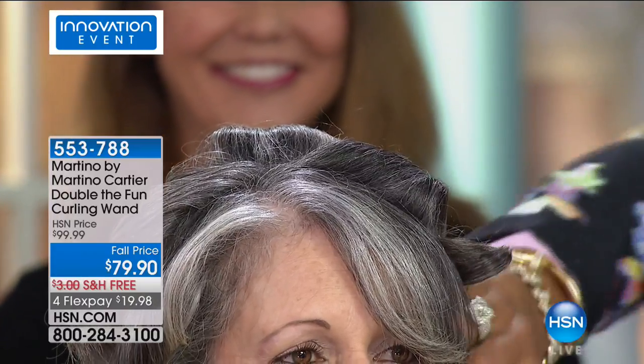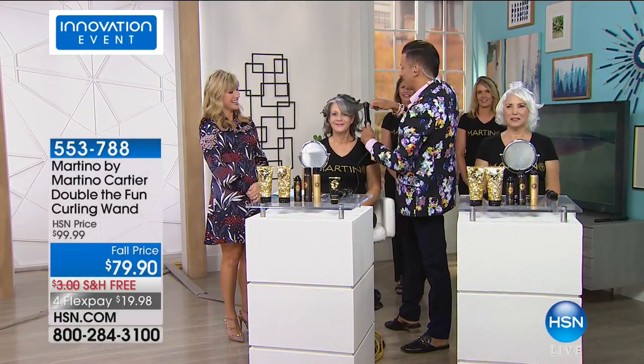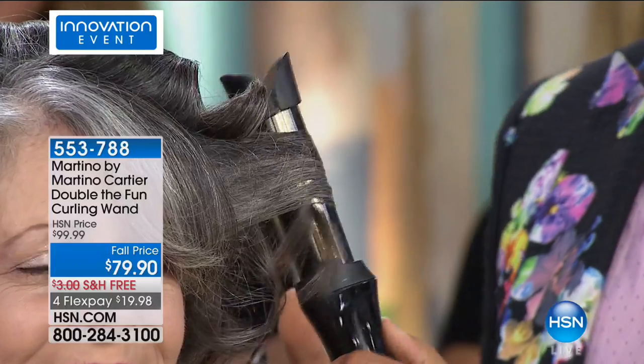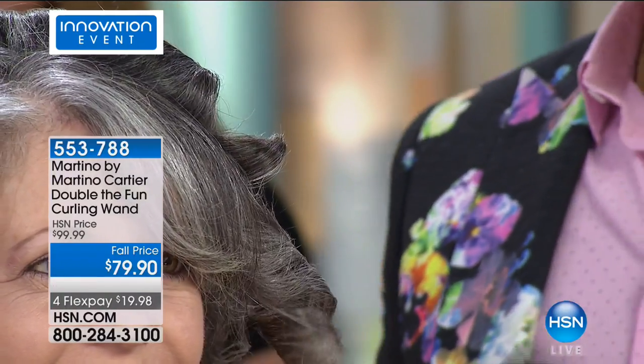How easy that is. But listen, I think it's cool that I can stand here and show you my new patent pending curling wand that's going to make curling your hair so easy. But what if I could bring a girl on with long hair, or even medium length hair, and she is not a hairdresser and she's going to do her own hair?